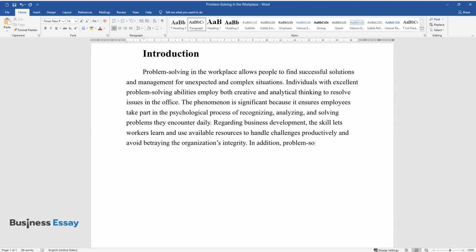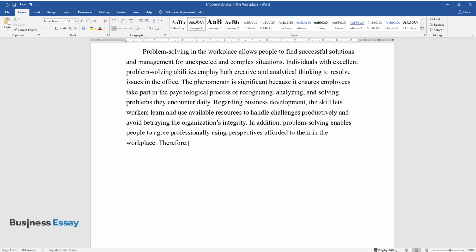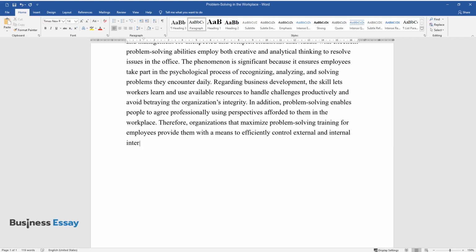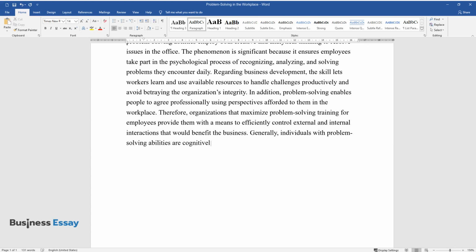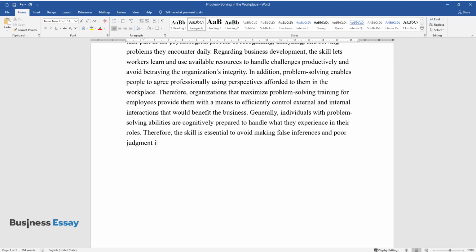In addition, problem-solving enables people to agree professionally using perspectives afforded to them in the workplace. Therefore, organizations that maximize problem-solving training for employees provide them with a means to efficiently control external and internal interactions that would benefit the business. Generally, individuals with problem-solving abilities are cognitively prepared to handle what they experience in their roles. Therefore, the skill is essential to avoid making false inferences and poor judgment in any workplace.